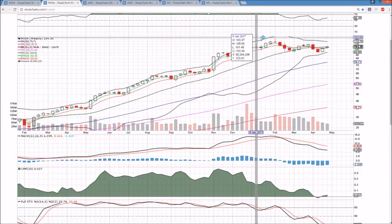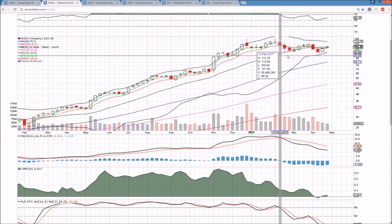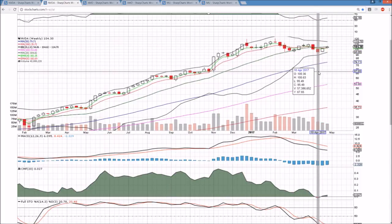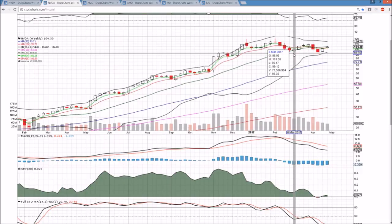On the weekly time frame, we have that double low at 95.17, 95.49, a higher low. We confirmed the bullish reversal candlestick from last week, but we did not close above the middle Bollinger Band, 104.82. That's the goal for the bulls this week. If we cannot do so, we must hold 95.17 support.